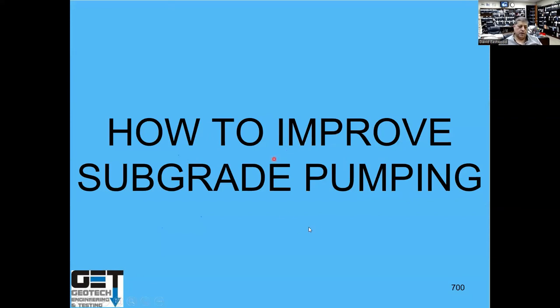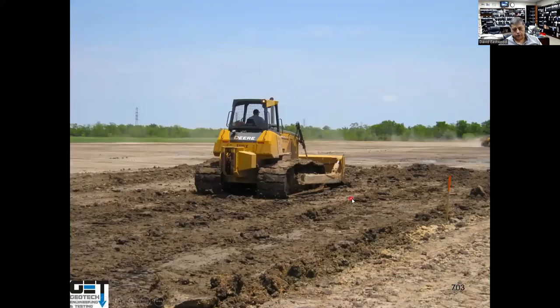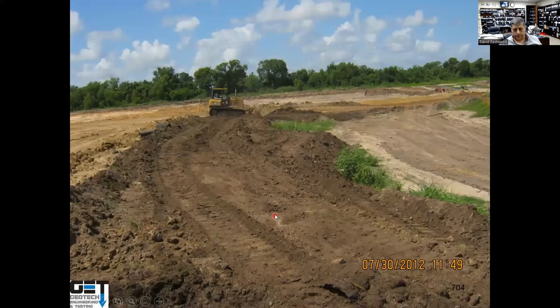How to improve the areas that are pumping. You can scarify, open it up to dry, improve drainage, use soil mixing, chemical stabilization of the soil, use fly ash, lime, removal and replacement. Open it up to dry up. If the weather allows, like we don't have any rain for a long time, you can open it up, let it dry up. That would be good.